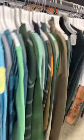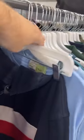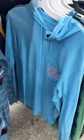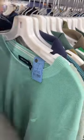Vineyard Vines. I do not pick up Vineyard Vines like that, no. They don't sell, and this store prices them at like $10. There's not enough money in Vineyard Vines. I know it's a really solid brand, but I will not pick up this one. It is $7.50, but it would only sell for like 15 to 20. There's nothing special about it, so I'm not gonna pick it up.